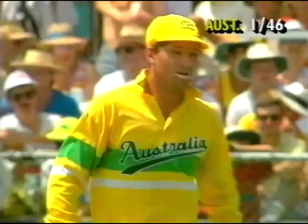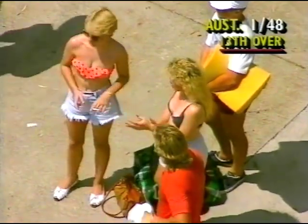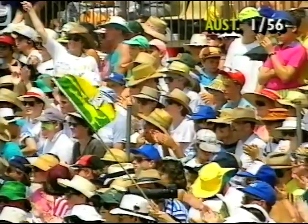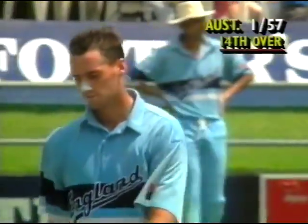So that one is better timed. Certainly going after Philip de Freitas. In the air and away from Angus Fraser. 2 boundaries from 2 balls. Dean Jones starting to hit his stride. That's a really good shot.